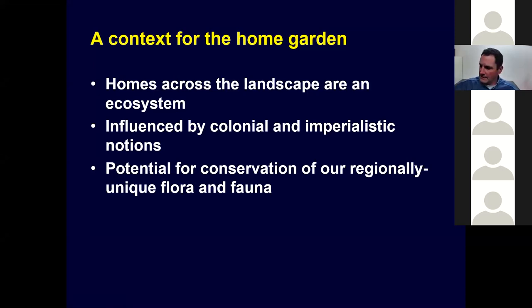So homes across the landscape, if you want to think about it this way, are an ecosystem, whether we like it or not. They occupy a large connected amount of land, right? And in the past, they've really been influenced by these notions of what a garden should be and what it should look like based on our European examples, which were from a different climate and had a lot different maintenance than I think most people are willing to do.